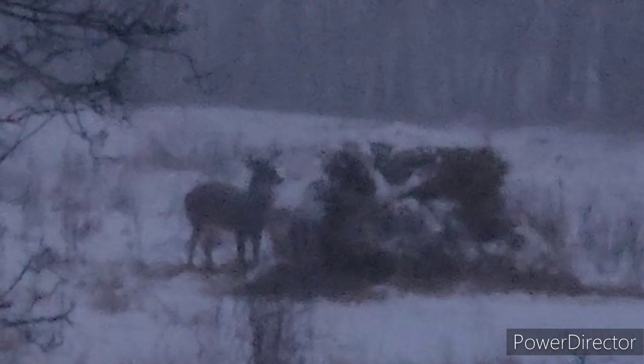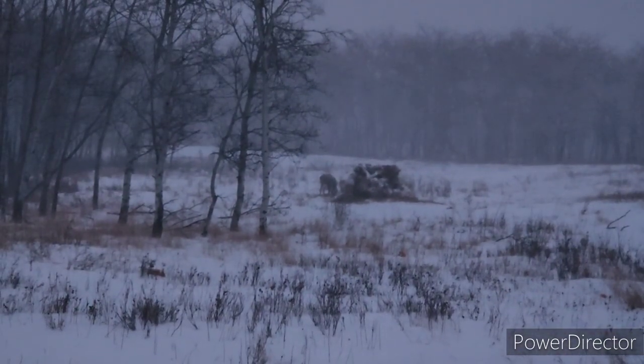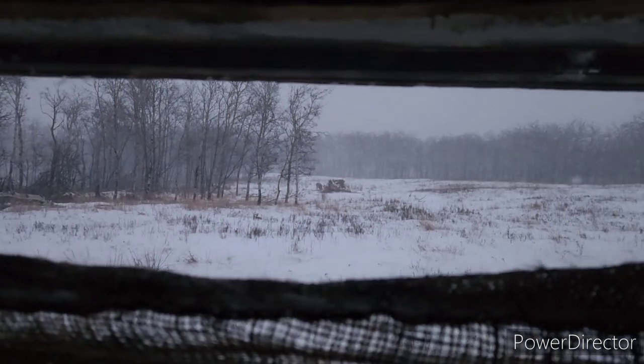He's a good size, nice body, but that's a whitetail, and we're out here for mule deer, and none are coming in at this point. He's got a small basket on him, but 4x4, nice little whitetail. Later.